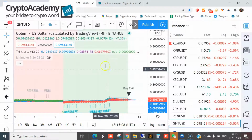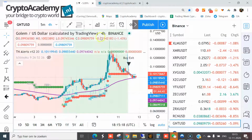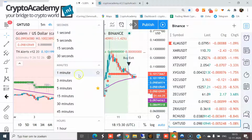If you take a look at the 240 minutes chart, we see of course some sell-off and some pressure. But we see the buy signal was generated around 8 cents back in early November. And now one week later, after touching a high of 14 or 15 cents, it's trading around 10 cents. And I would like to pick this coin up for the altcoin portfolio, the swing trading portfolio.